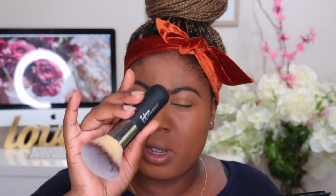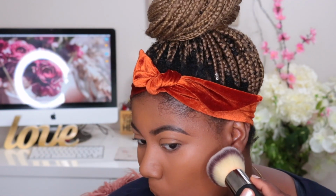I'm going to change brushes, something a bit softer. Let's go into the IT Cosmetics Heavenly Luxe Airbrush Powder Bronzer Brush, and it picks up a lot less, like dense.